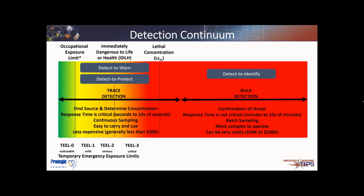That's not to say that bulk in this case do not have use. That's absolutely not the case. But in this case, it's an unknown, and you're trying to assess and come to that. And so what are trace detectors? So they're detectors that have a very quick response time. So less than 10 seconds, in many cases, just a couple every 2, 3, 4 seconds or so of that.